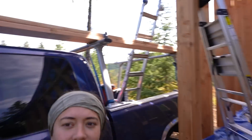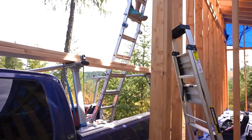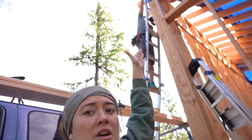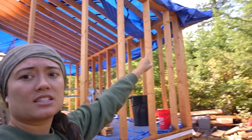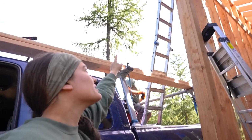So this is definitely the most nerve-wracking day of tiny home building we've ever had, because there is my husband. So today we're doing the exact same thing we did last time, which is putting fascia boards up, but this time we're putting them on the front of the tiny home. And the difference between today and the last time we did this was at this one we were 6 feet off the ground. Now we're 16 feet off the ground. So I'm a little nervous.